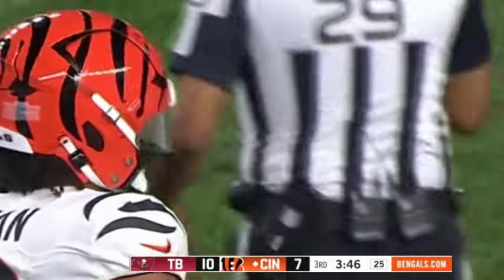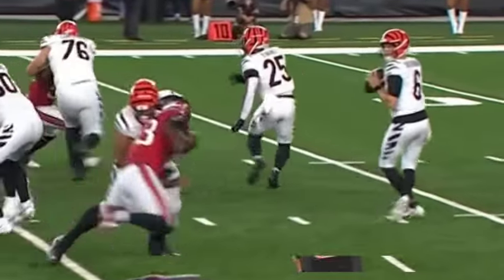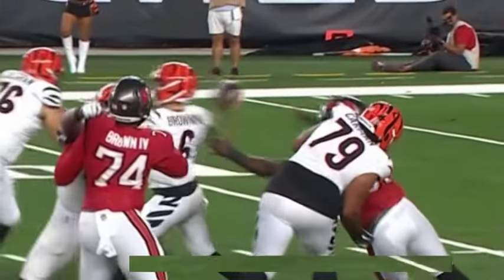Good to hear from Geno Stone. 7 interceptions last year, including 4 straight games midseason. Take a look at the hold. Yep, he lets him get under him, Jackson Carmen, and once you get that arm around the neck.